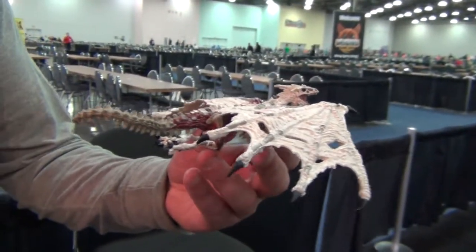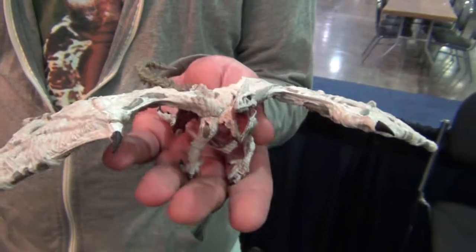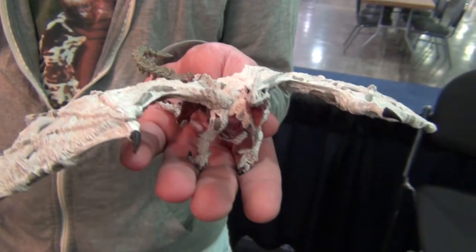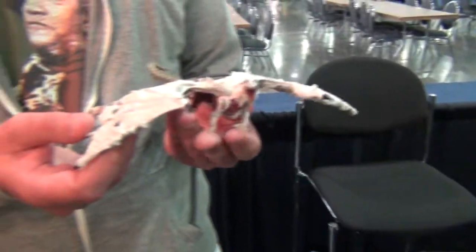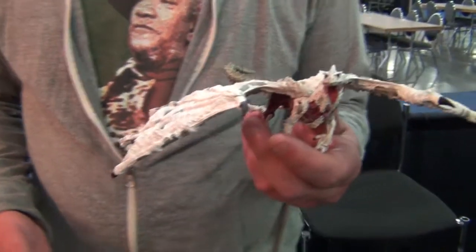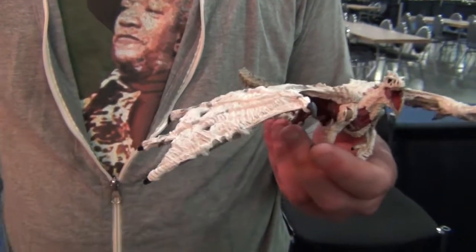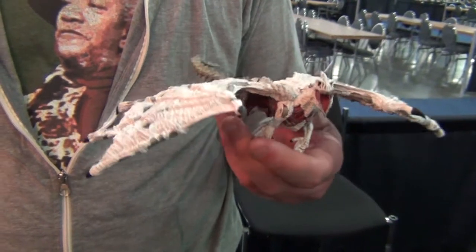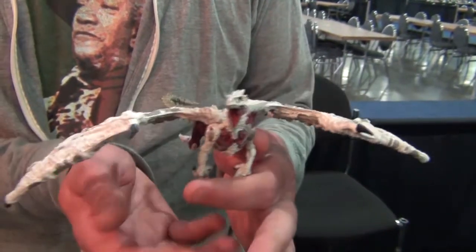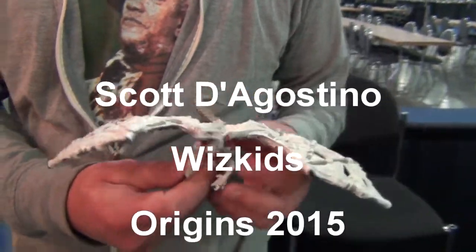Very cool. Zombie looking dragon. Yes, a feared one to face, certainly. Sure. So when is he supposed to be coming out? This is a case incentive figure, and this comes out in August. So for retailers that purchase a case of the product, there will be an opportunity to purchase one of these White Dracoliches. Very cool.